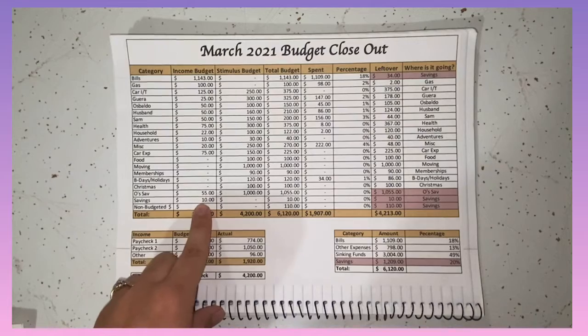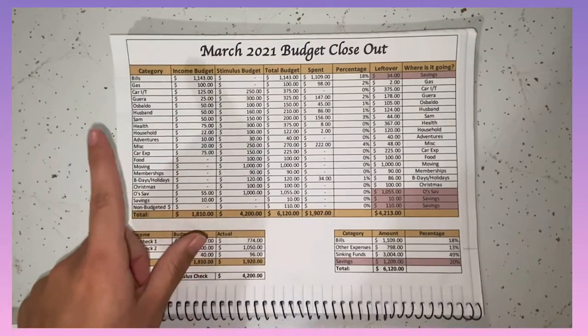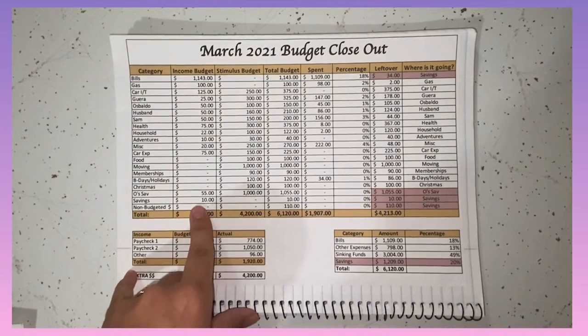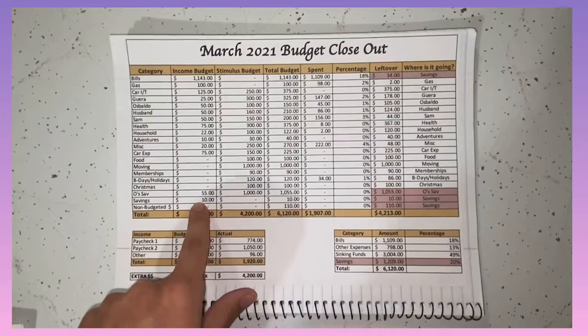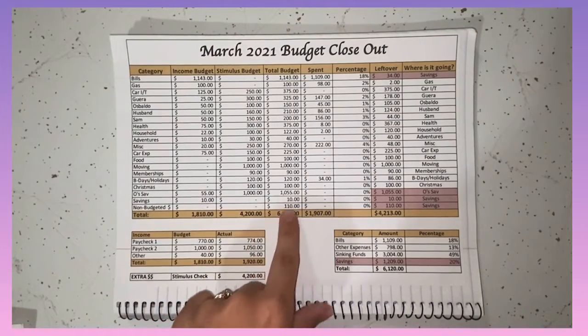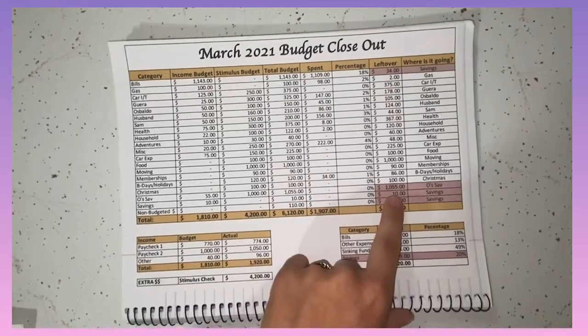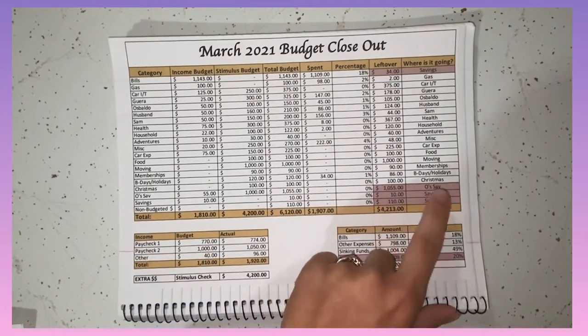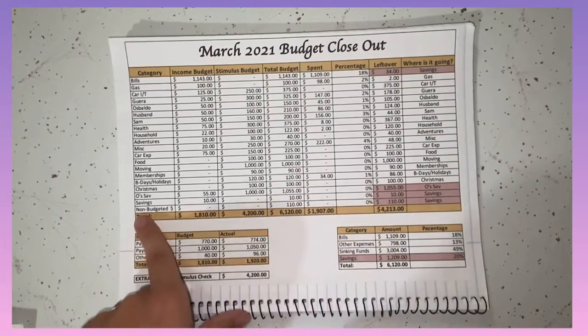And then savings, I put $10 of our income budget. I eventually want to do savings first before anything, but because we're low budget still, you know, I just said, let's put something in there. I didn't put anything from the stimulus check. So there's $10 in there. We do have our 3 to 6 month emergency savings, but I wanted to start another emergency fund.